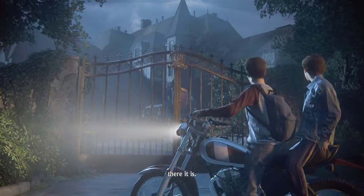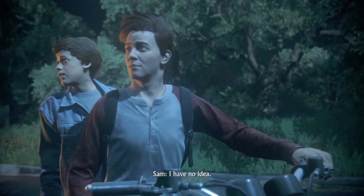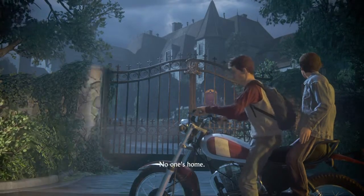There it is. Who the hell lives here anyway? I have no idea. But this is definitely the address. Been scoping the place out for the past few days. No one's home.